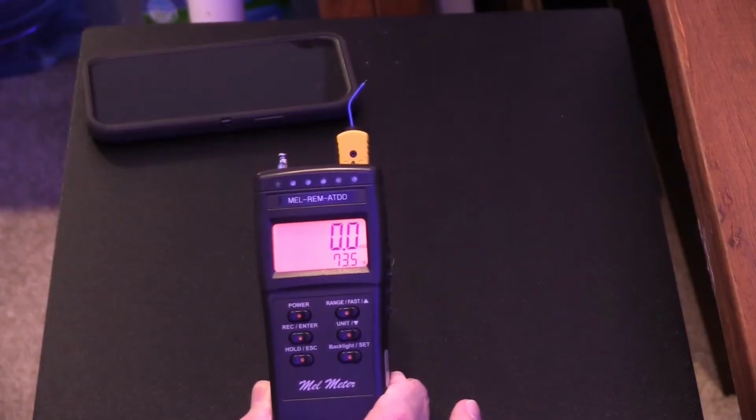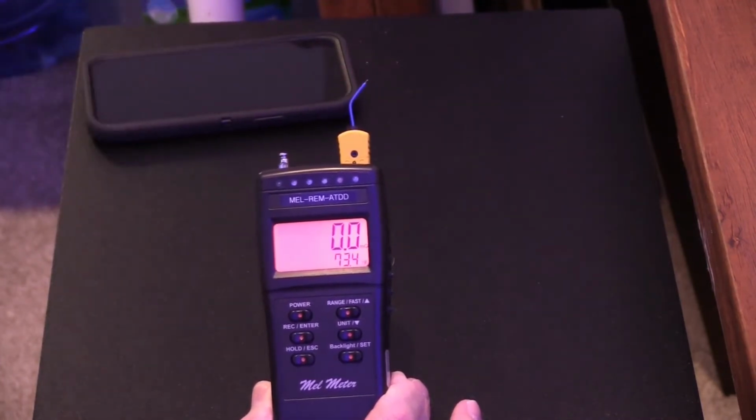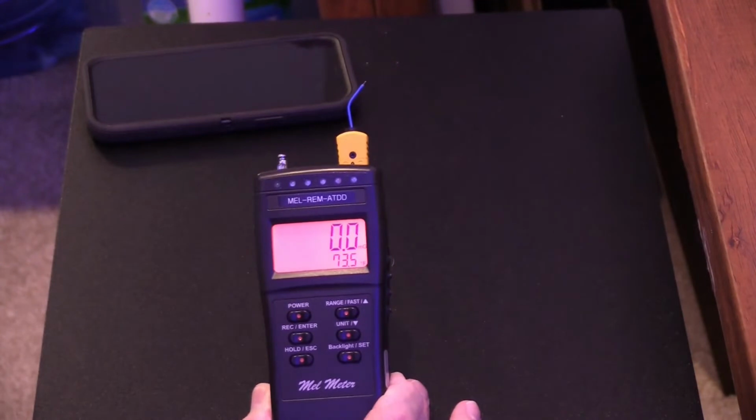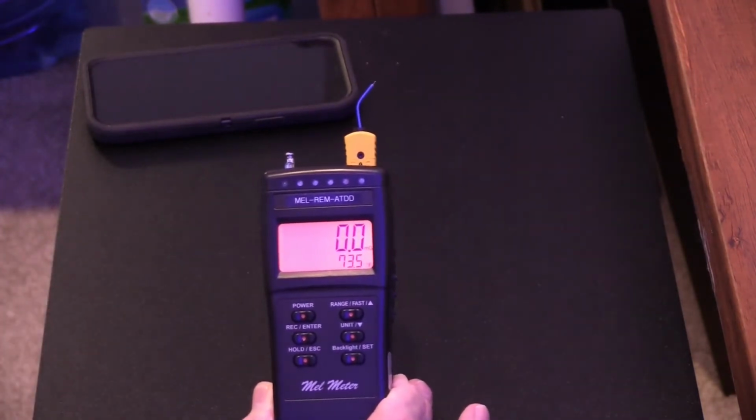So the temperature gauge on this one, I primarily keep this module unplugged because as soon as you turn the unit on, it immediately starts working and it draws the battery down very quickly. Now I have no idea why that particular module kills the battery so quickly, but it does. So you leave that on and it monitors the temperature, and you see right now it's 73.5 degrees.